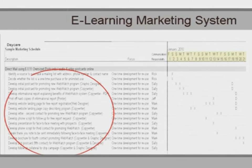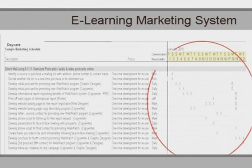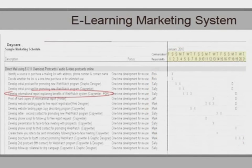Once I'm confident I have everything listed properly, then I can begin to assign dates. Since I now know that the report needs to be ready to go at the same time as the postcard, I can write that into my marketing schedule. I list the word copywriter with that entry to remind me who will have the responsibility for the development of each tactic. I also need to have physical copies of the report printed off for those prospects who prefer to receive the hard copy version. I write that into my schedule as well and assign that responsibility to a printer.